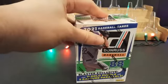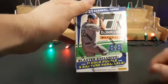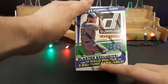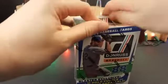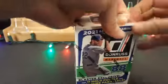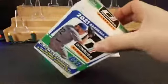In our first blaster box, this is Donruss Baseball from earlier in the 2021 season. There are 88 cards in here. Looking for 11 holo purples and 5 rapture parallels spread throughout. We hit some of our big name rated rookies from 2021.